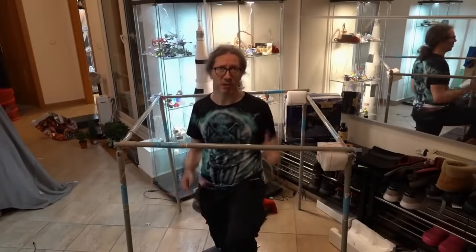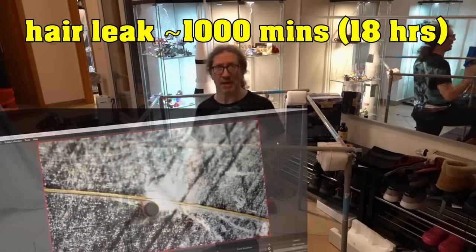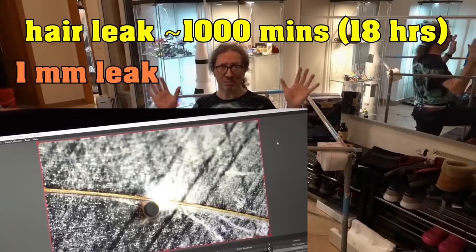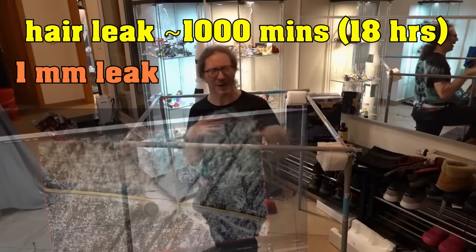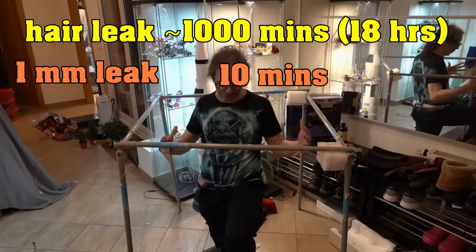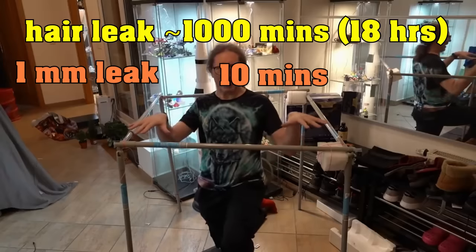But what if the sub had a 1mm by 1mm leak? Like I was saying, roughly the thickness of your toenail. Well, it's going to leak about 100 times faster. So a 1mm by 1mm leak will fill the sub completely in about 10 minutes. And seeing as it takes well over an hour to surface, that's going to be fatal.